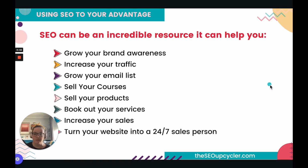So, how can SEO help your business grow? Well, you can grow your brand awareness with SEO. The more people that share your content, that read your blogs, that talk about you with their friends, raises your awareness. The obvious benefit of SEO is an increase in traffic. I don't know what your traffic is currently looking like, but I don't know anybody who doesn't want or would like more traffic. And all of these things I'll talk about today will work for you, even if right now your traffic to your site is your mum and your best friend.